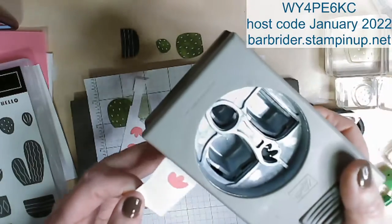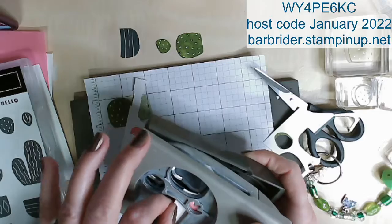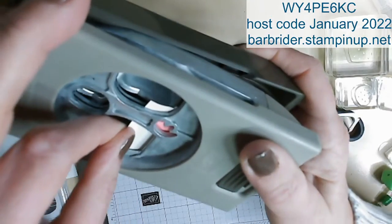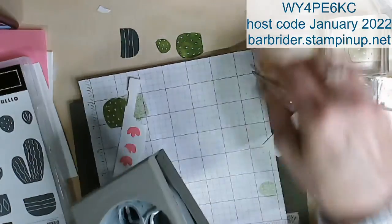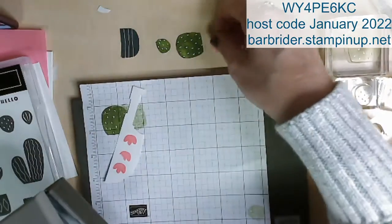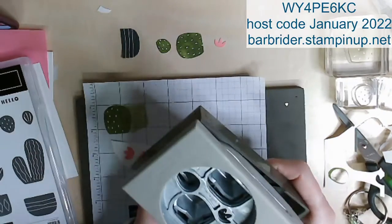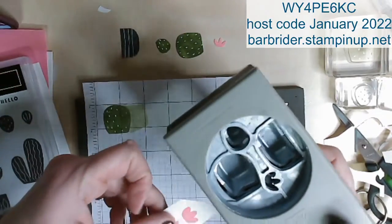Let's come in here. Now, there is a different way that you can do all these punches, which I did not show you tonight. I've showed it on previous videos, but look at that. Oh, I'm loving this punch because it's punching it out so close that I don't have lots of outline of white. It's amazing. All right, let's go up with the next one.